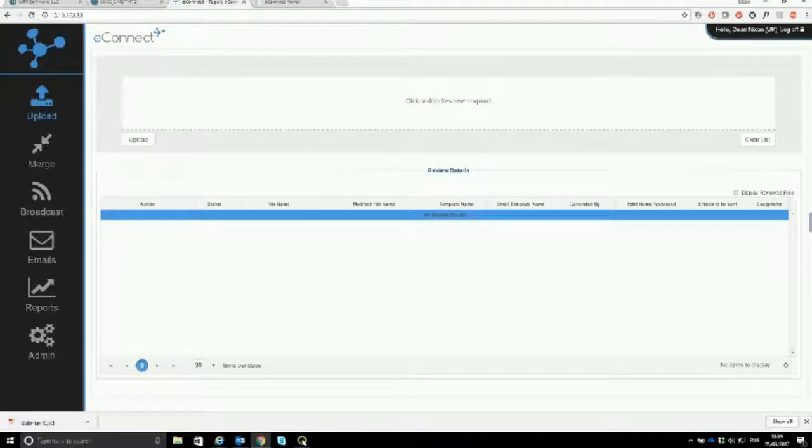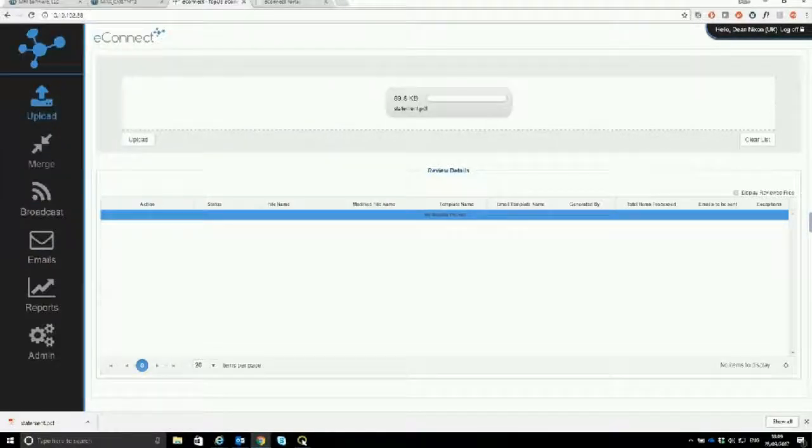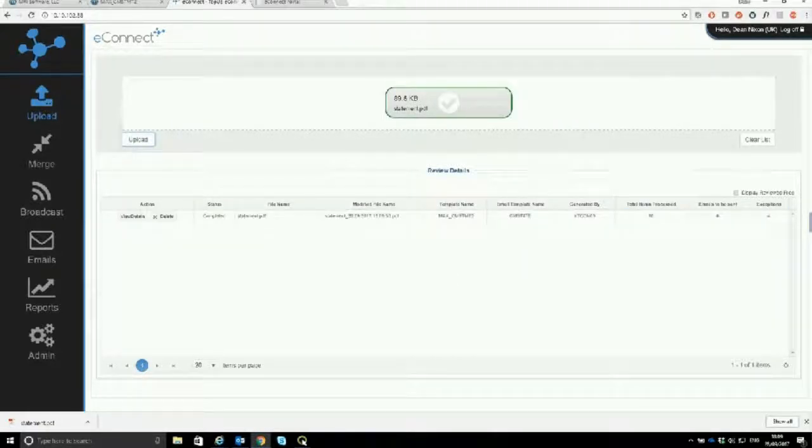I'm going to select the box here, and this now opens up a file browser for me, and I can pick the pieces of correspondence I want to upload. So there's our one there from our statement. I'm going to upload that and click upload. Now, what that's doing is eConnect's reading through that PDF, and it's working out where the different pieces of correspondence start and end, and it's automatically splitting the information out on a tenant by tenant basis.